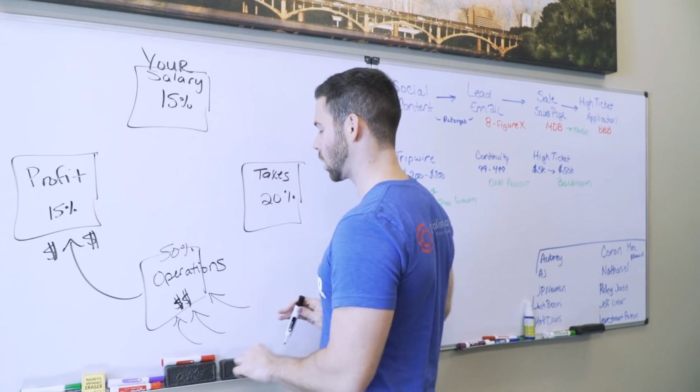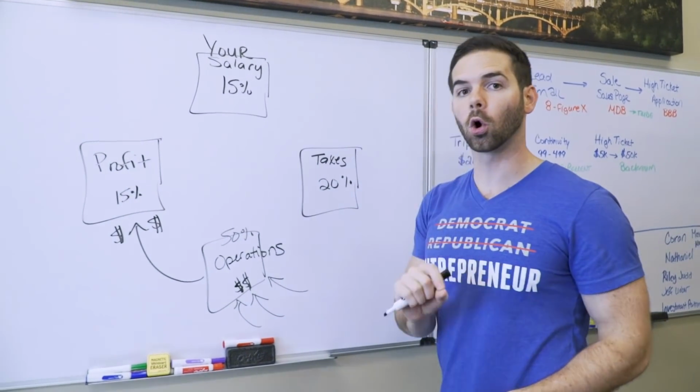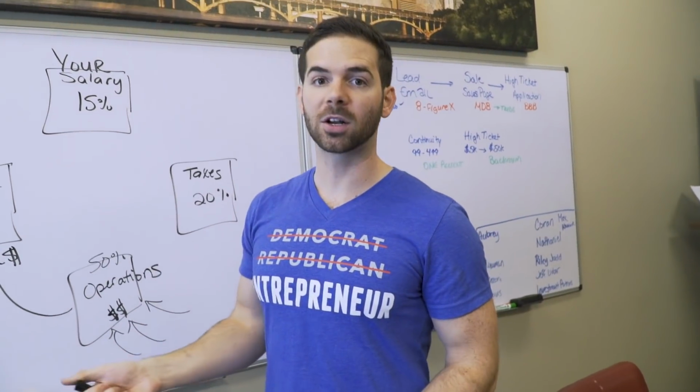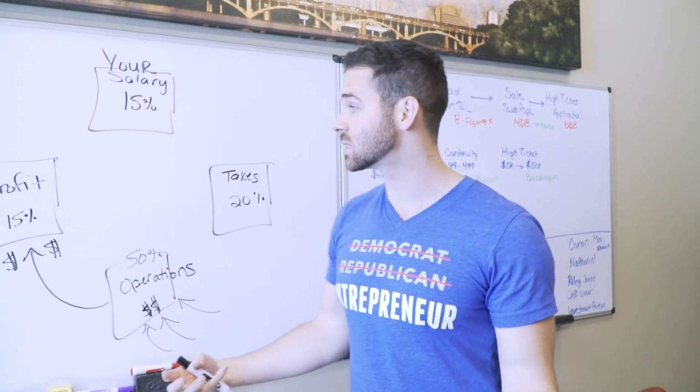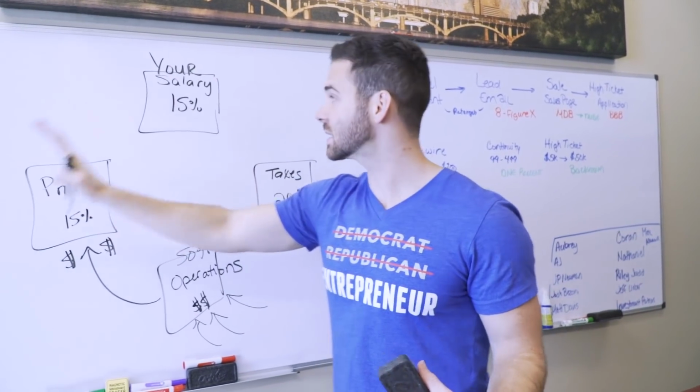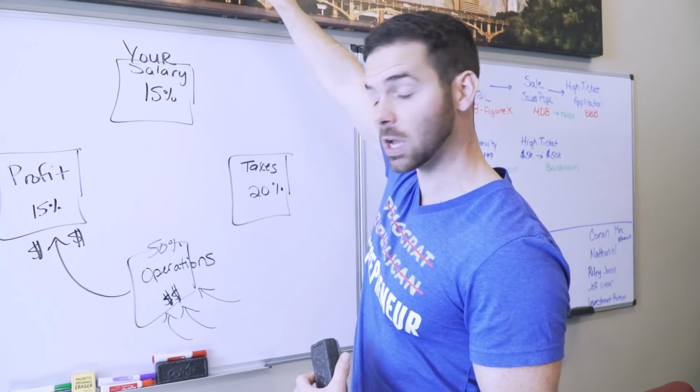This is how we determine how much we're going to pay ourselves. This is how we're going to determine how much we have to reinvest into the business. Because if profit is also reinvestment, that's what we're going to reinvest. The salary is what we're taking off the table.